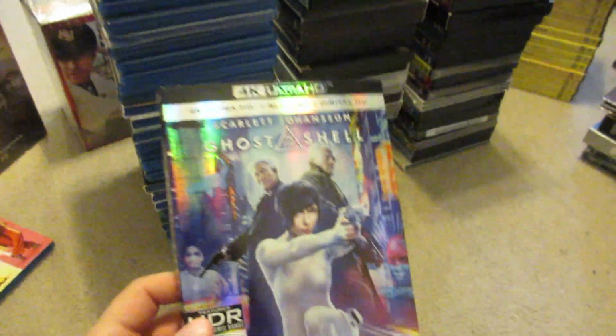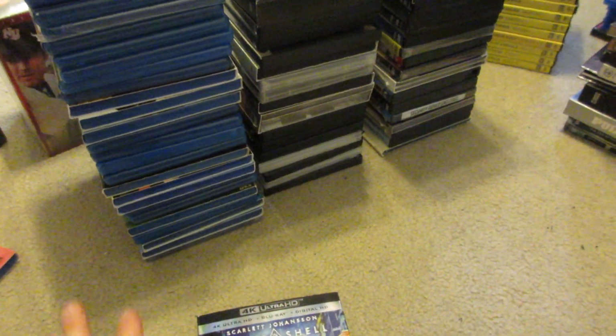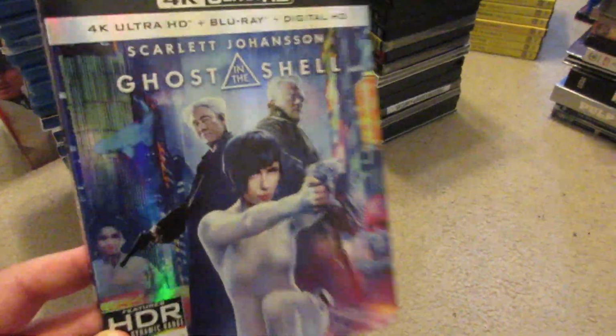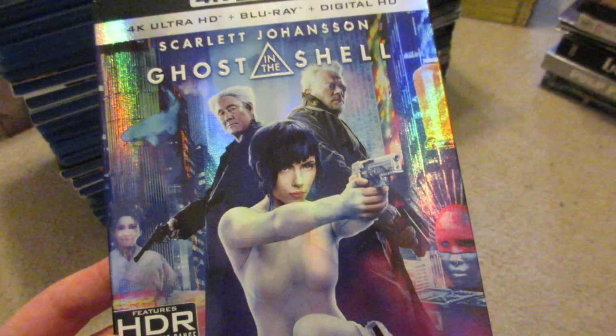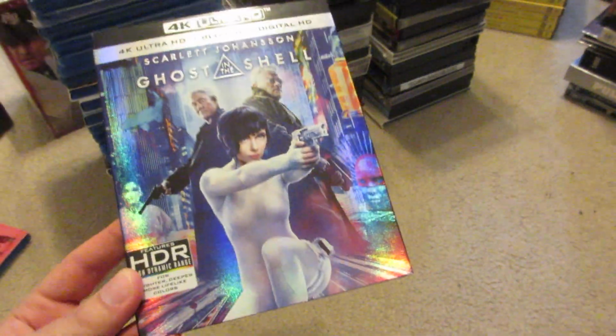But let's go ahead and get into it. First up is the lone 4K edition. Oh, also, none of these titles have their digital copies. So get that out of the way in the front. But this is Ghost in the Shell, the 4K edition. I love that slipcover. I was really debating about keeping it for the slipcover. It's not really even picking up fully on the camera, but it's so beautiful in person. But yeah, it's the 4K Ultra HD Blu-ray combo pack.